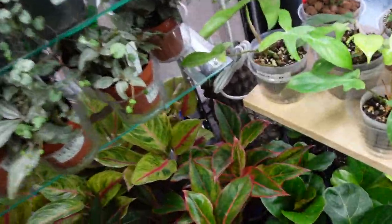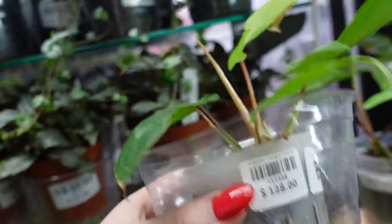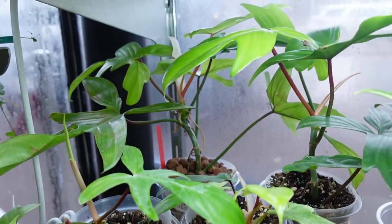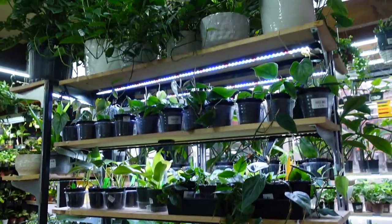I did, however, miss these little Florida ghosts, I think that they are. Yeah, these little Florida ghosts. These are $128. Super cute. There's a couple of them here. Okay, we're gonna move on to this shelf now.